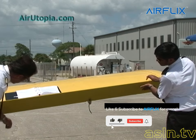Everything moves a lot heavier than on the small airplane. So put your flat hand, if you move it. Check the hinges, connections.